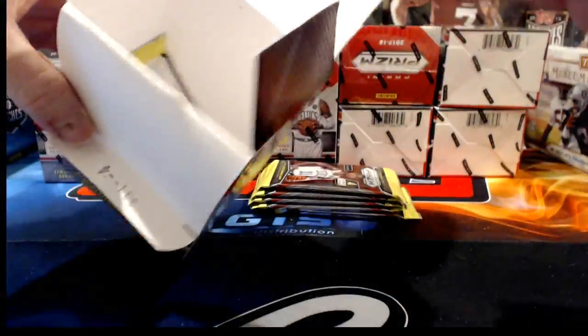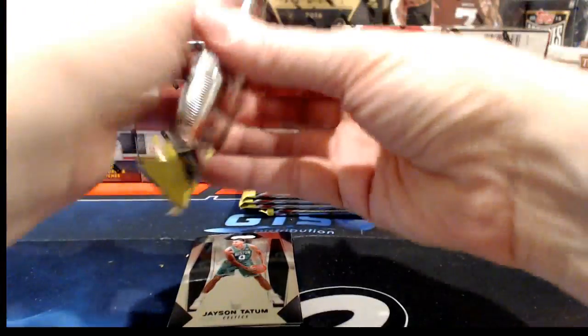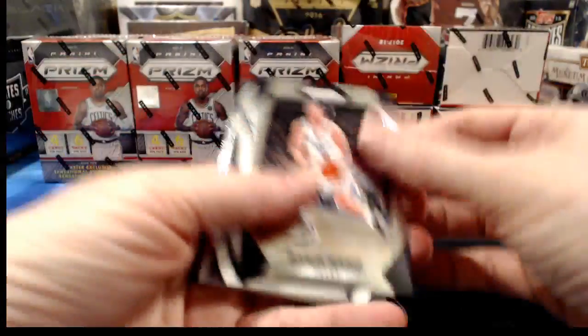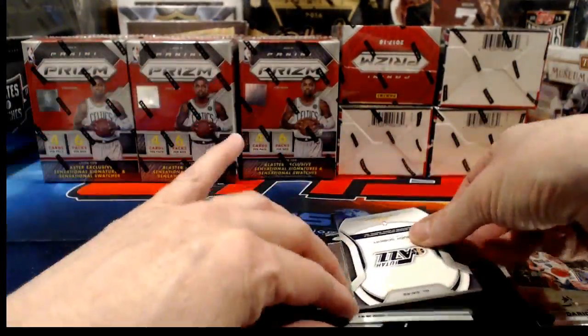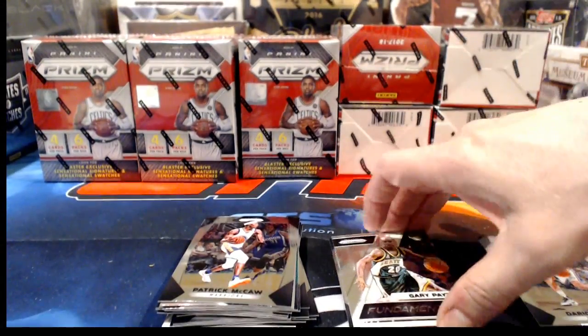Well, we've got a pack that does not want to come out of there. Come out of there. There we go. Rudy Gobert for the Jazz. Got the other screen trying to time out on me now.